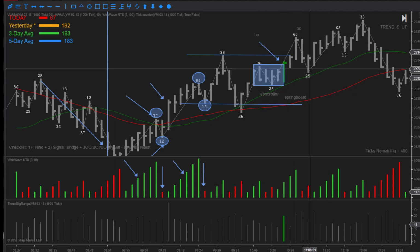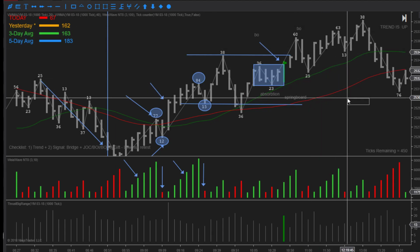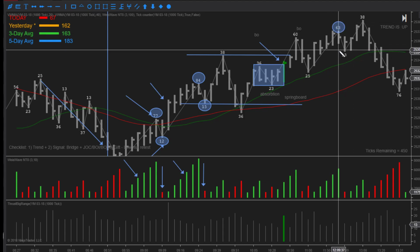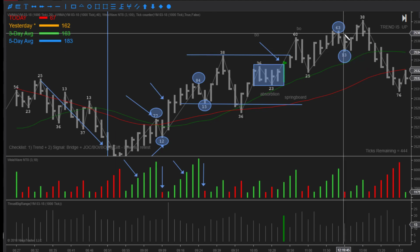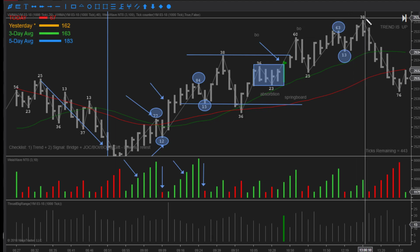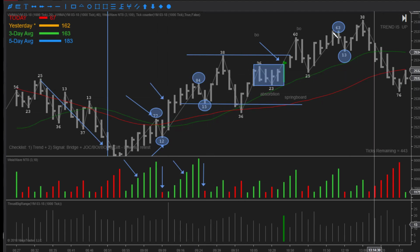So now you have a pullback on 25, and again you have 63 up and 13 down. Now pay attention to this because this is important. Again, you have 63 up and 13 down. Now who's stronger, supply or demand? Obviously demand is exerting strength, but is there any follow through? What is the difference between the action in the background and the action up here?